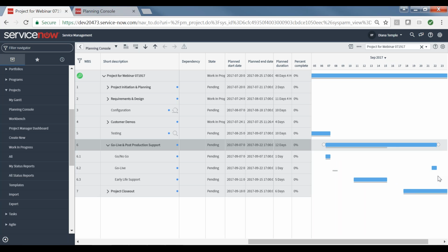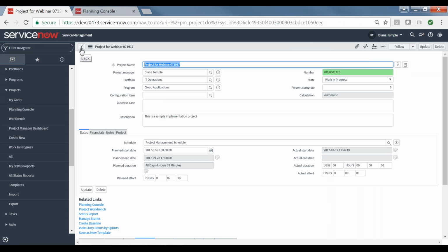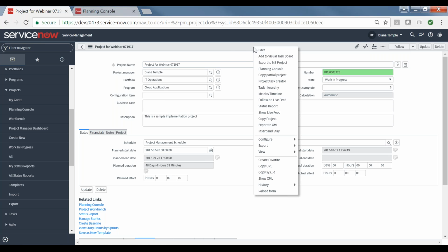All right, there's one last way to create a new project in ServiceNow. I'm going to take one of the projects that we've been working on and create a copy. So if I right mouse click up in the top of the project record, I have the option to either copy the entire project or copy a part of the project. In this case, I'm going to copy the entire project.